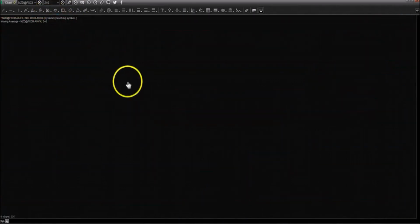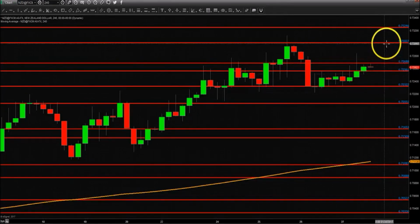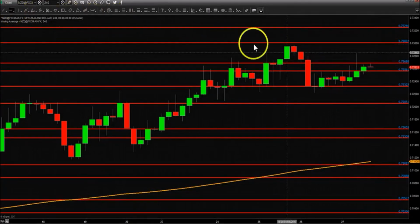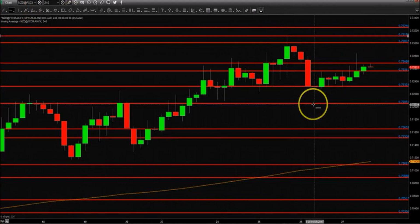So we can drop down to the 240, see these areas, and you can see that price is hitting these resistance areas. However, if we get a close above 72.68, look for a run up to 73.00, and I'm going to go ahead and put that in as a spike high there at 73.12 or so, 73.11. However, if this level holds, we could bounce back down to 72.56, and that's about 10 pips in there.